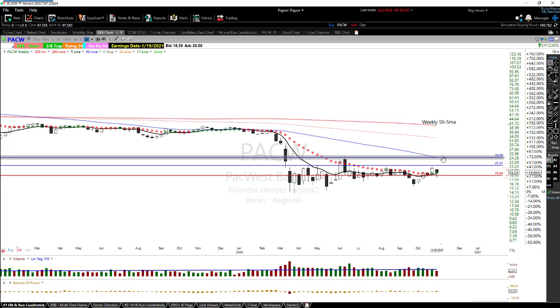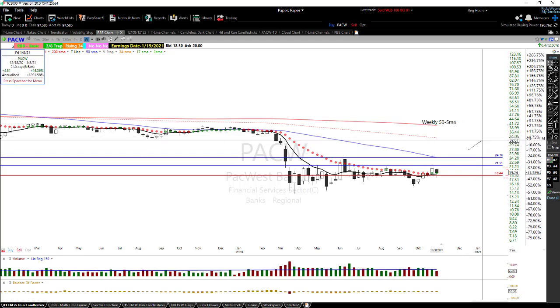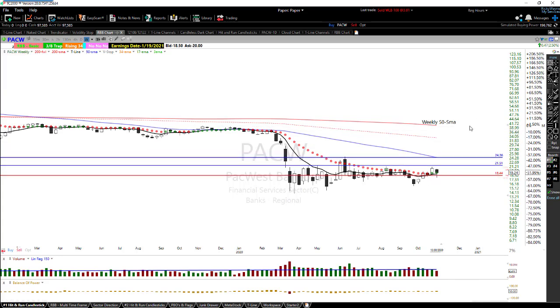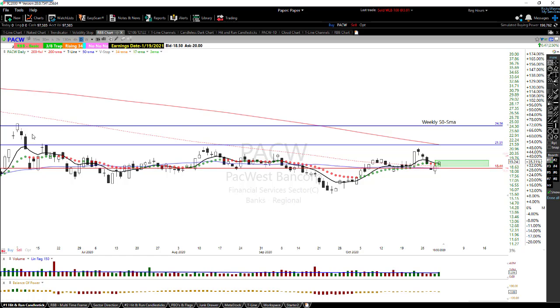Now, once we get into this weekly rounded bottom breakout, we will have broken out over the daily rounded bottom breakout setup, or the 200 period moving average. Then we're going to have a weekly rounded bottom breakout, and this looks like an awfully nice trade up into here. So PACW, this could be a great longer term trade to be thinking about, and earnings not till January.